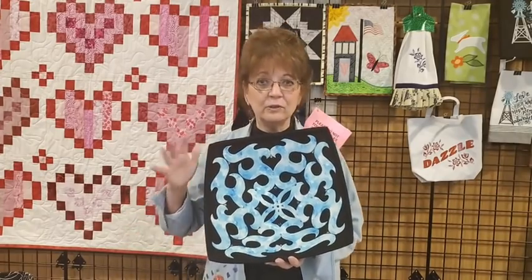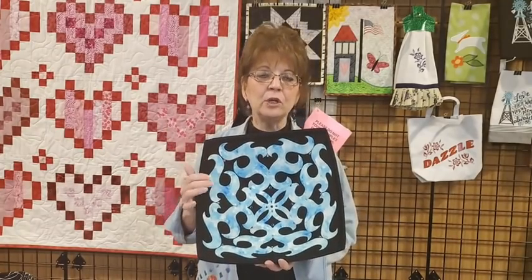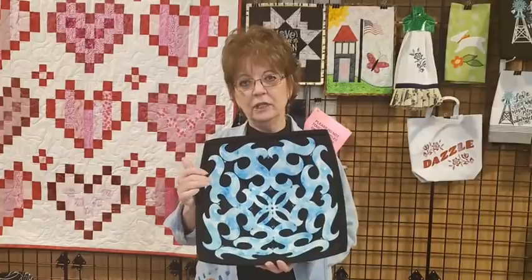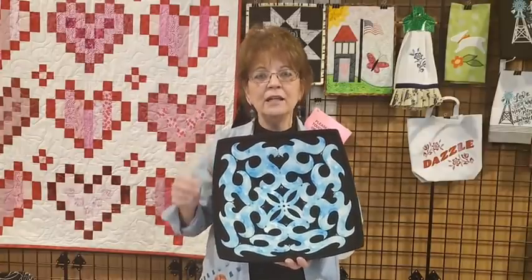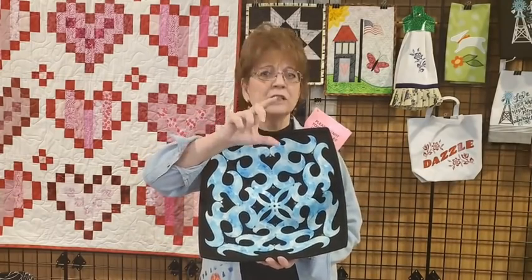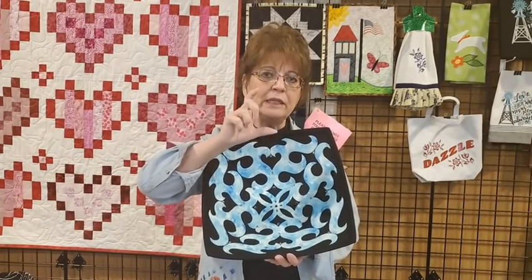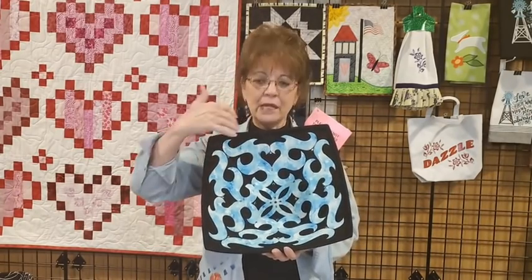Now, I like doing that type of thing. That's the way we all did it before we had the ScanNCuts and all of those different cutters out there. But I want a very super clean edge. I want it to look like it was cut on a cutter. And so what I use is the Kai N5100. They are 5-inch, 4 or 5-inch, I can't remember. 5-inch or 4-inch scissors.